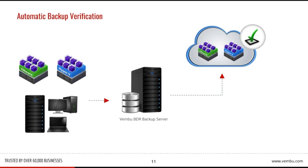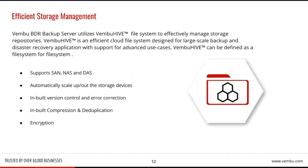So yeah, it happens with every other vendor. That's why we came up with such an automatic backup verification feature. It will help you to avoid such scenarios. Okay, this is the difference.